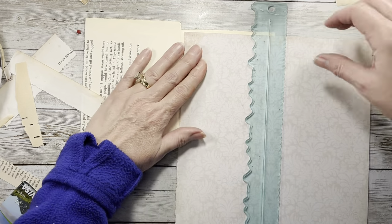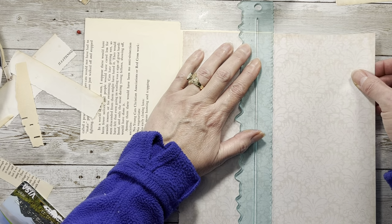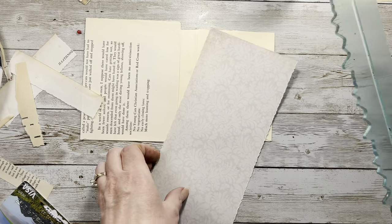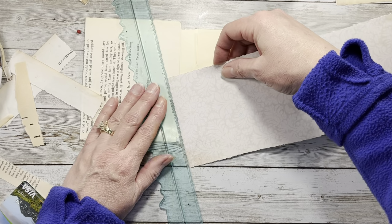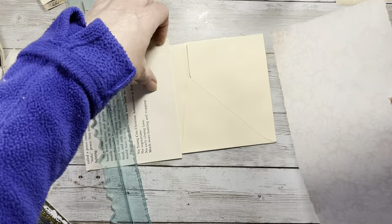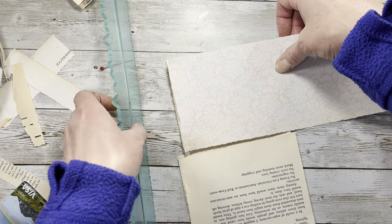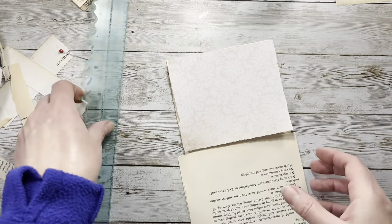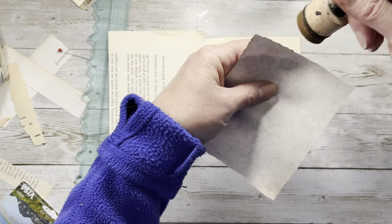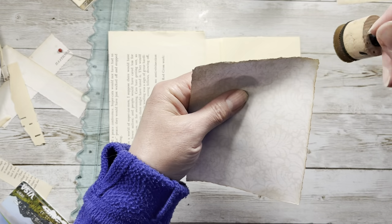And then I'll have more scraps. Oh, yay. They're never ending. I'm telling you, never ending. Even when I try to use scraps and then I tear them more, it's like, oh, well, now I just have more scraps from scraps. You know. It's just never ending. This will also be good to write on.